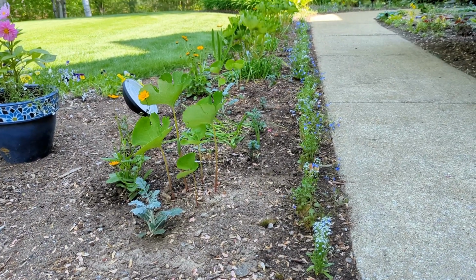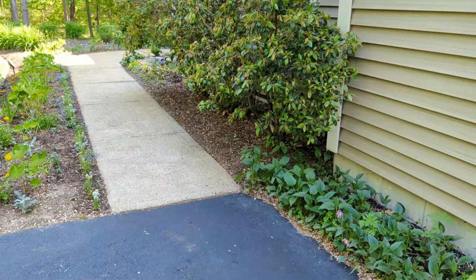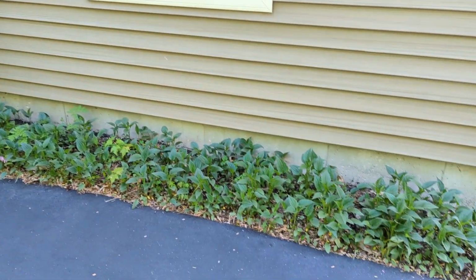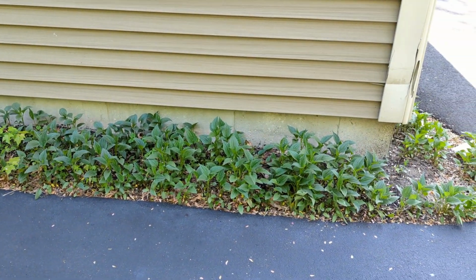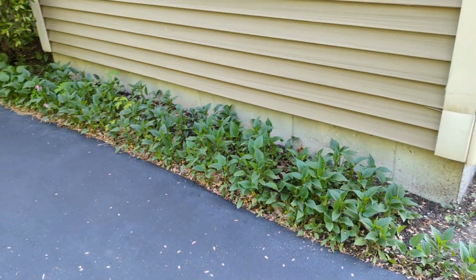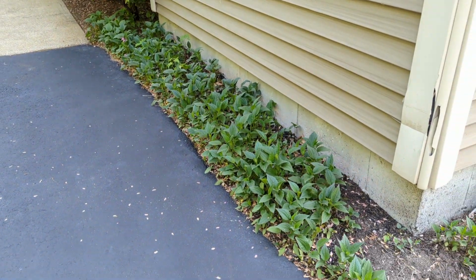Just wait, in a few more weeks, this front walkway is going to explode with some color. I have a bunch of black-eyed Susan up along the side of my house here on the west side next to the garage. And when it blooms, it just looks so pretty. I just need to do a quick weeding job in here, and then this bed is pretty much done.